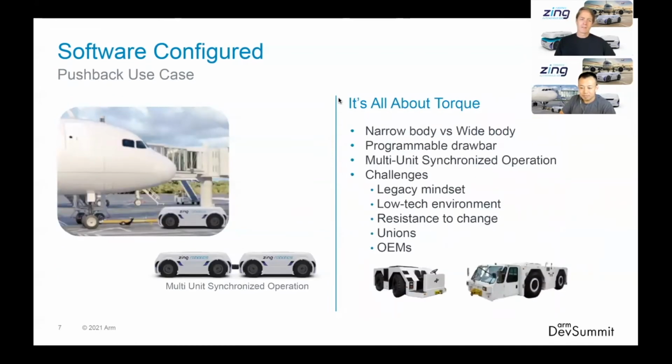When we talk about the software-defined nature of the vehicle in terms of capabilities, the use case that we wanted to share with you today is about torque. Today you have different pushback vehicles, and there are different pushback vehicles because of torque. Narrow body jets need a certain amount of torque from the vehicle to be successfully pushed back and not bend or break the equipment on the aircraft. Whereas a wide body jet requires a completely different level of torque, so that's a completely different vehicle that gets manufactured. And these vehicles cost hundreds of thousands of dollars.